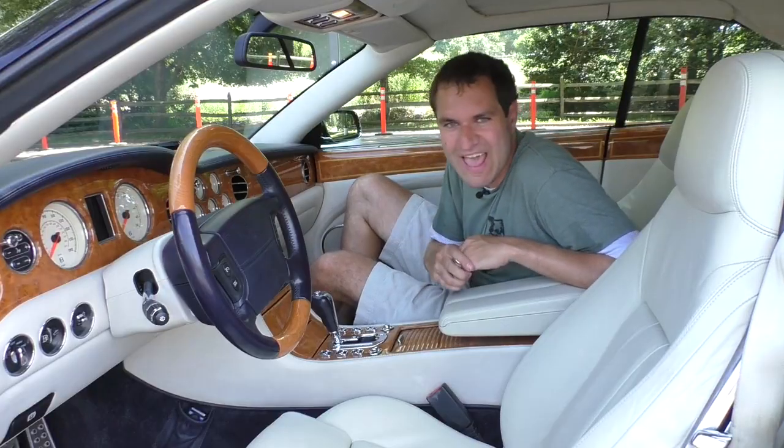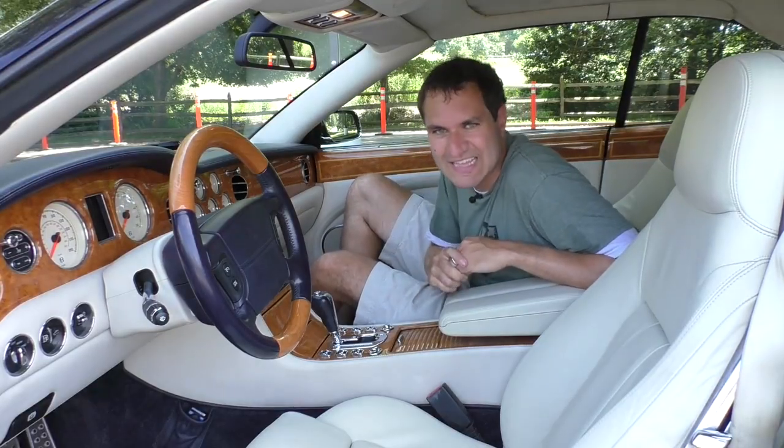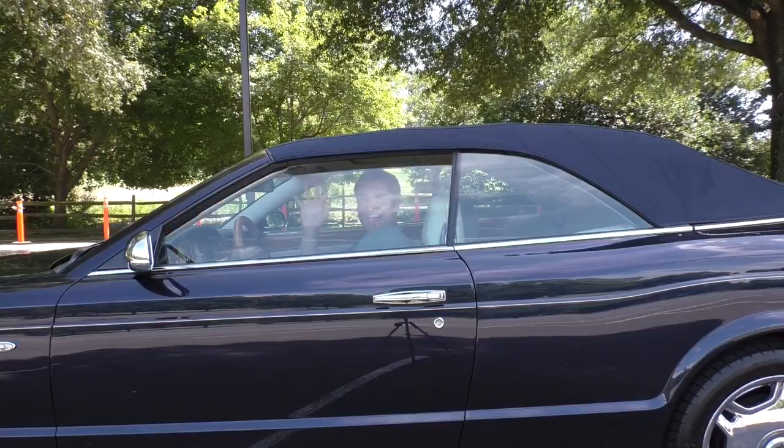But every vehicle should have this. It's so easy, it's such a good idea. Here's how it works.